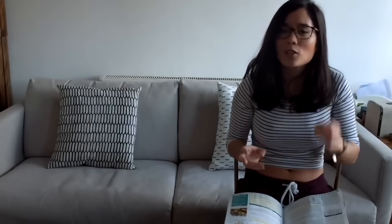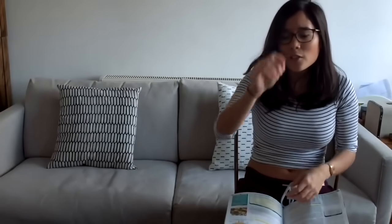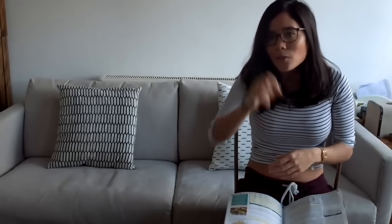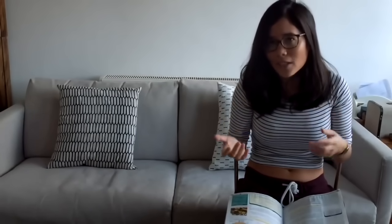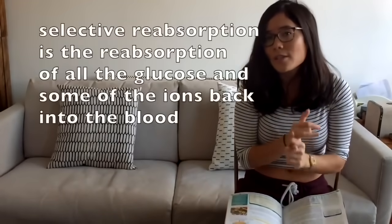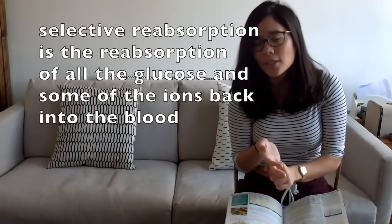Things like proteins are too big. So you've got things like urea, ions like sodium and chloride ions, glucose. You've got all these things passing along the kidney nephron, and then throughout that nephron you get selective reabsorption. And selective reabsorption is when only certain molecules are reabsorbed back into the blood. So the things which are reabsorbed are all of the glucose, you do need to know this, and some of the ions. It varies depending on the body's needs.